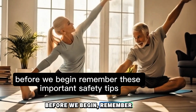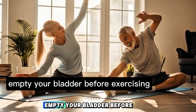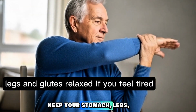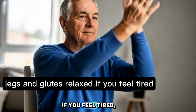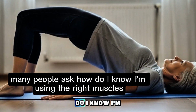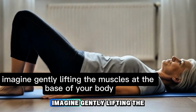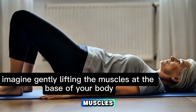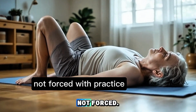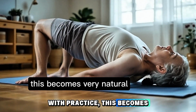Before we begin, remember these important safety tips. Empty your bladder before exercising. Never hold your breath. Keep your stomach, legs, and glutes relaxed. If you feel tired, take a break. There is no rush. Many people ask, how do I know I'm using the right muscles? Imagine gently lifting the muscles at the base of your body upward and inward. It should feel gentle, not forced. With practice, this becomes very natural.